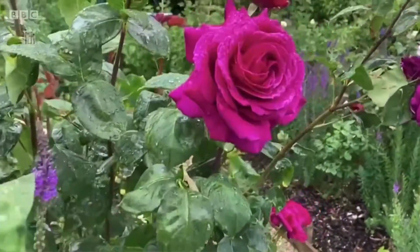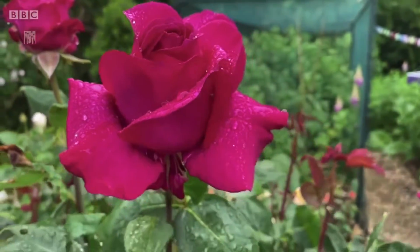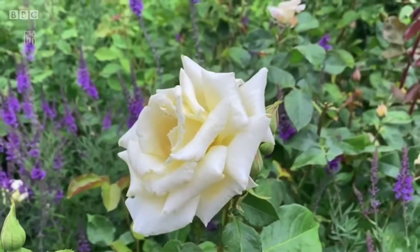This one is an absolute beauty, and certainly I think one of my favourites. It has an incredible smell, really, really heavy scent. One thing I learned from all my years watching Gardener's World as a child was that roses are very hungry plants, so it's very important every year to make sure that they're mulched with a good compost.